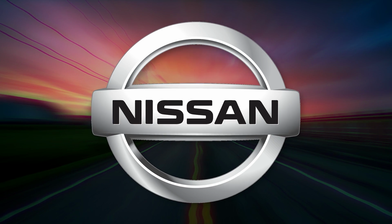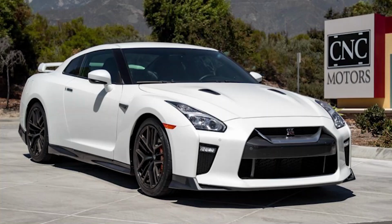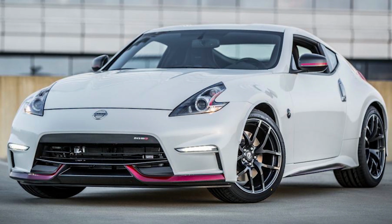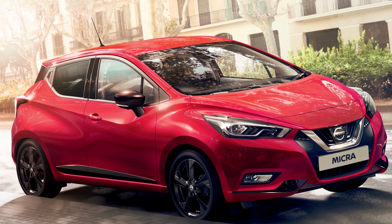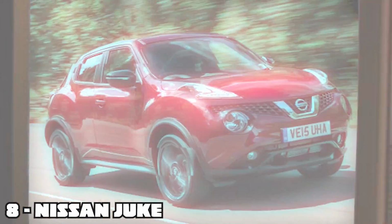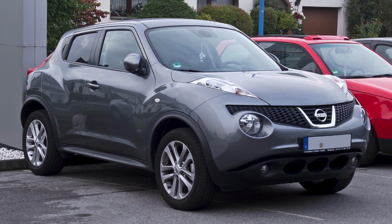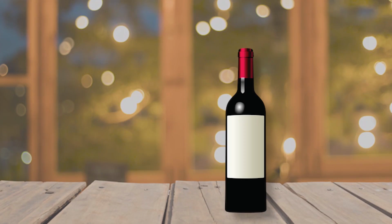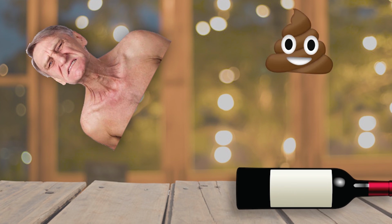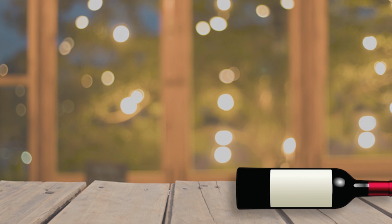You know, Nissan makes some great cars, the GTR for one, the Qashqai, the 370Z, heck, I'd even say the Micra has an essence of greatness, but Lord help you if you think the Juke fits into the same category as those cars. This thing is hideous. Now, this isn't me bashing on the Juke itself, it may be a fine car, but if I see a nice expensive bottle of wine but someone's taken a massive shit on it, I ain't buying, thank you very much.